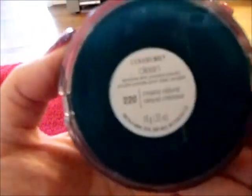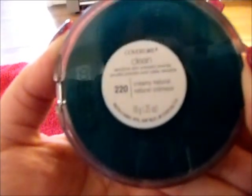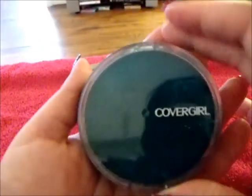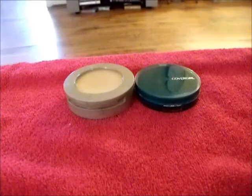But this is number 220 from CoverGirl, and it says CoverGirl, and it says clean, and it says creamy natural. It's for sensitive skin pressed powder. So that's one of my other face powders.